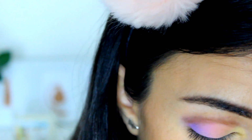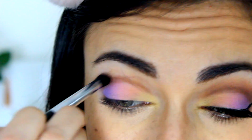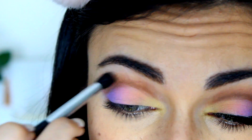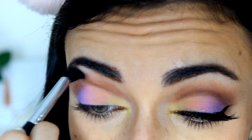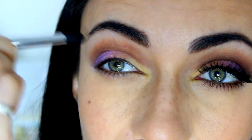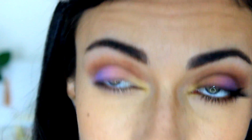Then I'm going to take an E45 brush, and with that same Café au Lait shade, just going to go right on top of this line that I created and blend it outwards and upwards, and right here on this outer corner as well. Make sure to blend it out really well, but not go too far in on the colors. You really don't want to pass the line that you created. You want it to be kind of a barrier.